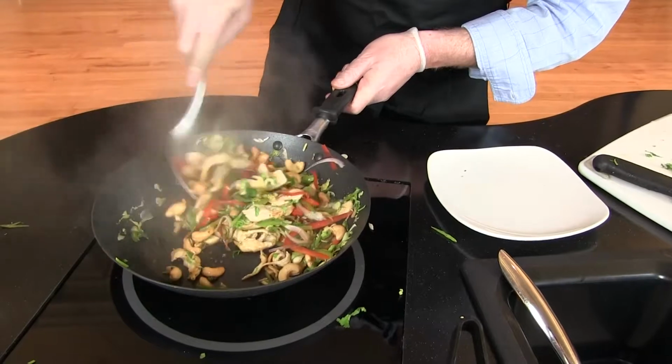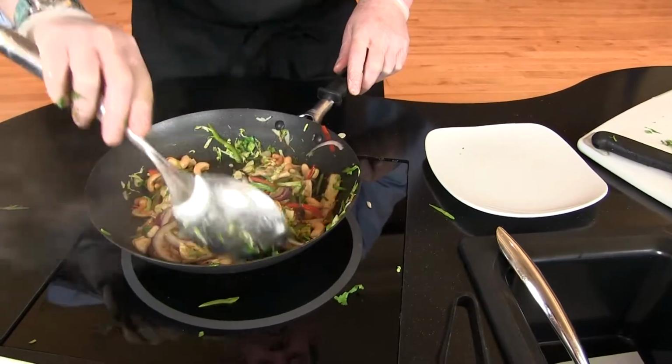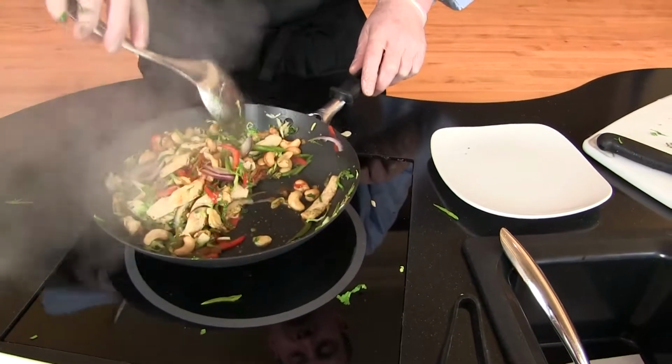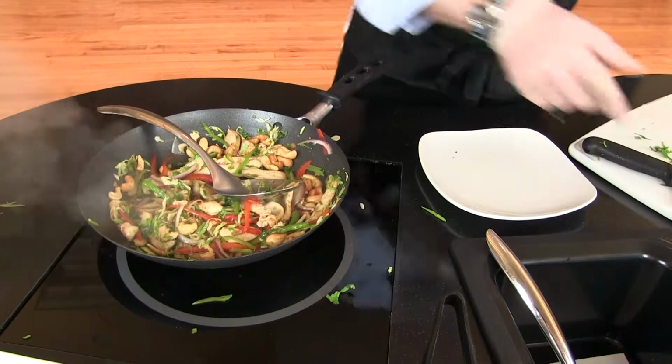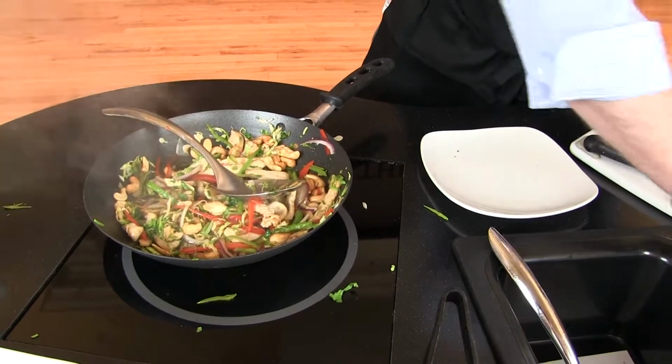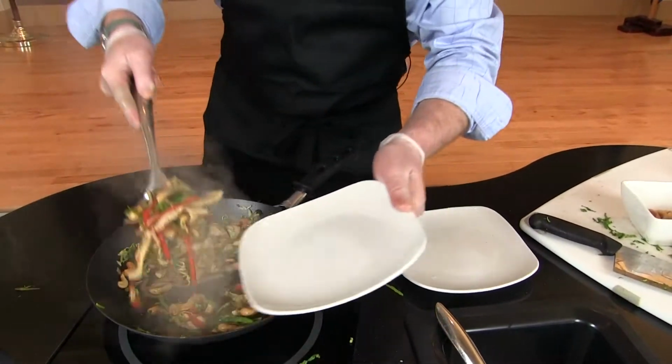And again, this is a fast cooking dish. It can be done. Preparation, everything else, less than 20 minutes, it's on the plate. And we cut those veggies nice and thin so they're cooked all the way through. We're going to take our plate. I'm going to place this dish right on there.